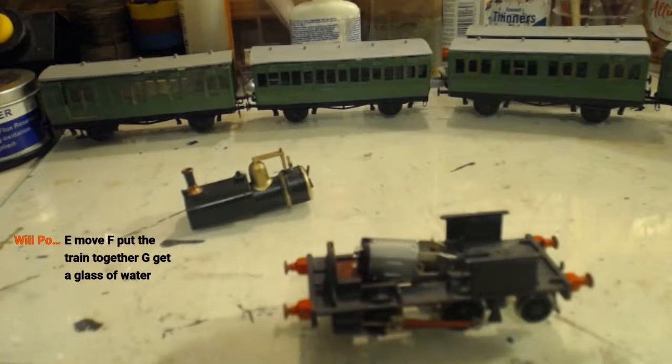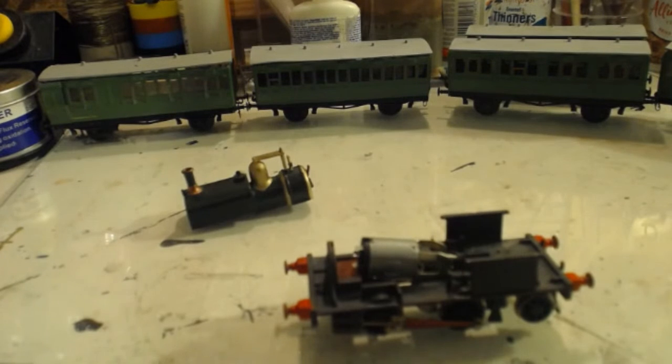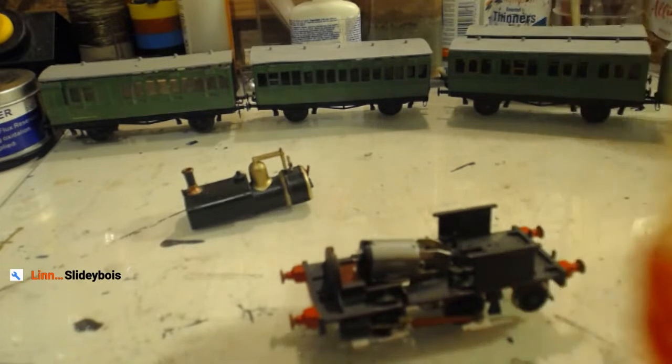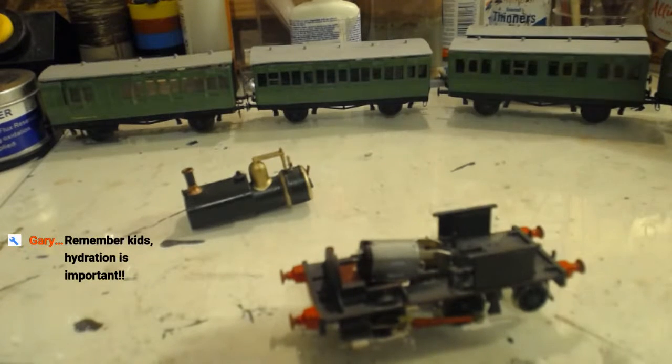There we go, much better. E, move. F, put the train together. G, get a glass of water. Getting a glass of water I approve of, because hydration is important. I don't have my "hydration is important" mug today. It's full of coffee stains.